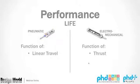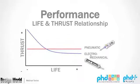Whereas on the new electromechanical actuator, the life is a function of thrust. So I alluded to this graph here. Let's take a look at this. I have life across the bottom of the graph and thrust across on the left-hand side. As your life increases, your thrust requirements need to go down on your electromechanical actuator. So it's very important to size the actuator correctly, whereas your pneumatic actuator is going to put out the same amount of thrust regardless of the life requirement of the actuator up until it's done and ready for replacement.